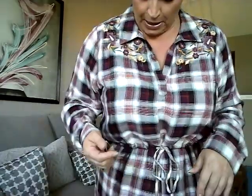Okay, let me try on the next dress. This is the final piece from Natalie Attired. This is by Skies Are Blue. It is burgundy and white and extra large. It is a plaid embroidered shirt dress. It looks really like black, but it actually is a very wine color in there. And then it's got the embroidery here. You see that embroidery? I'm not quite sure if I like that embroidery with the plaid or not.